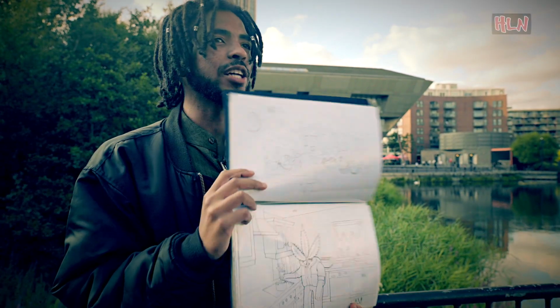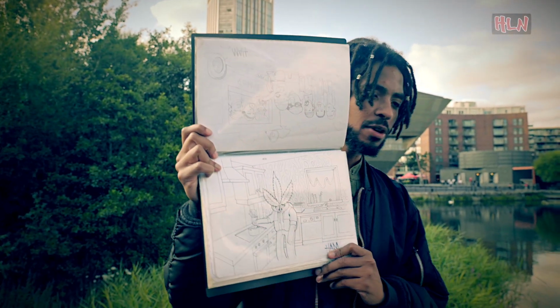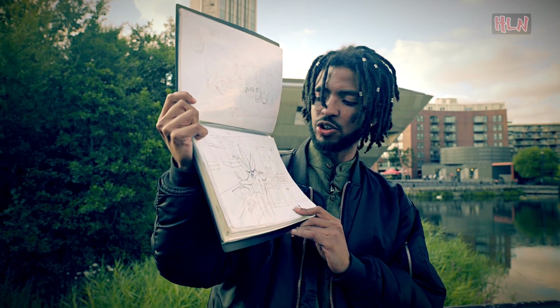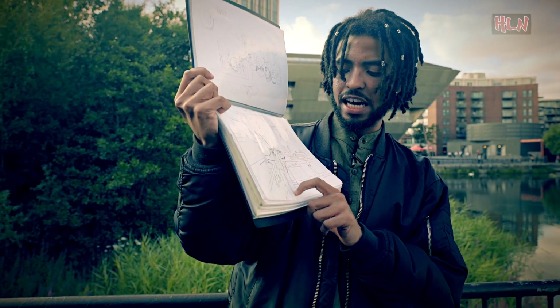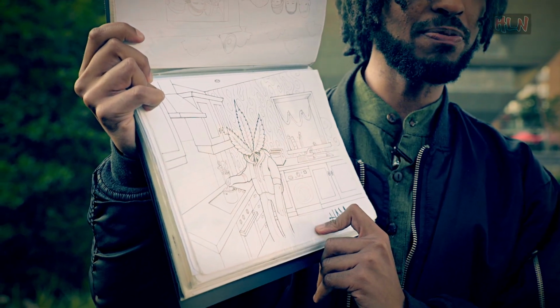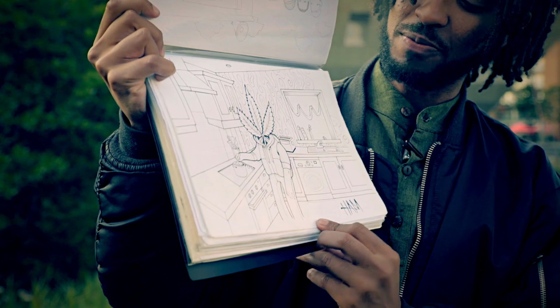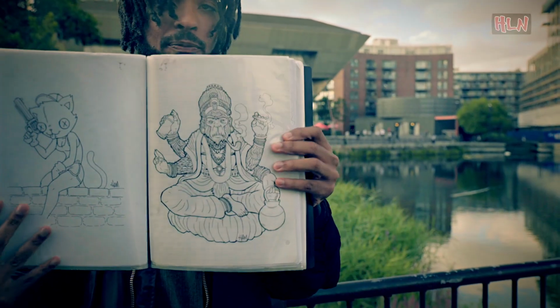With this one, my housemate was cooking 2-minute noodles, and I was just drawing him, and then drawing around him, and he's like, mate, if you're going to draw me, you better draw me as a weed plant, because he was a dealer at the time. So that's pretty much him. This is like a monkey.